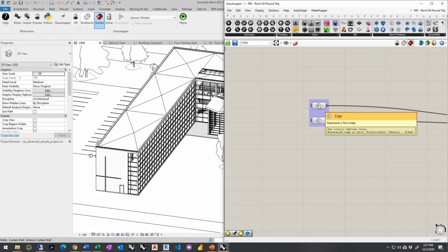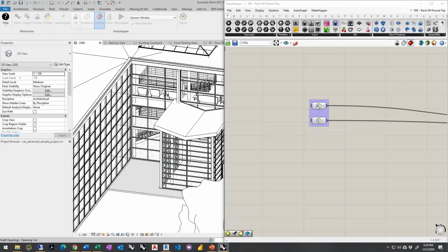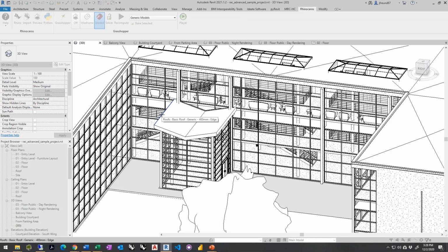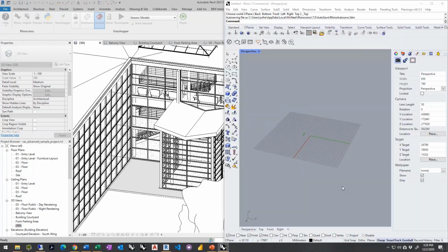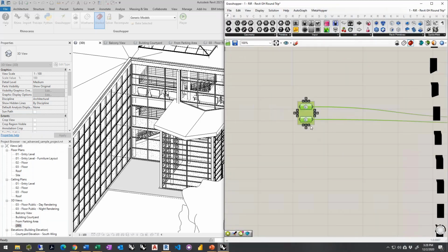So this is an edge, which represents a Revit edge, and I've already assigned these, but I'll go ahead and show you how that goes here. I'll zoom in to an area here, and what I want to do is take a couple of edges from this roof, because maybe I don't like this roof for whatever reason. I want to make some modifications, so I'm going to pull a couple of edges from this, make some modifications in Grasshopper, and then push it back in. So I'll right-click, set one edge, and select that edge. There we go, and I'll do the same with the other, set one edge, and there we go. So now I have both of those edges referenced in here.